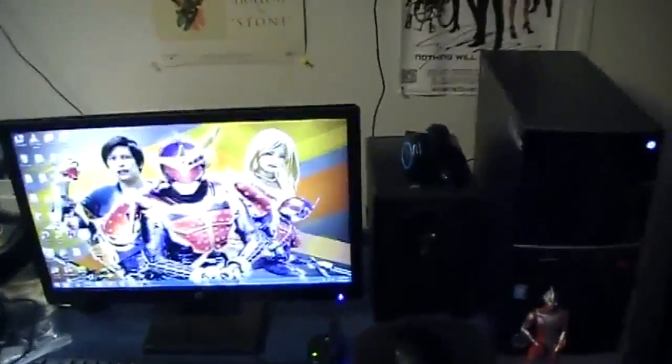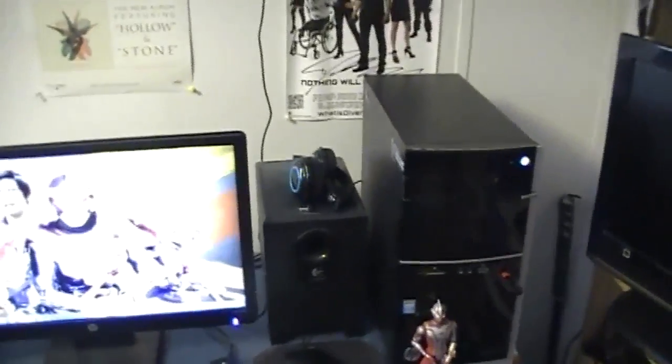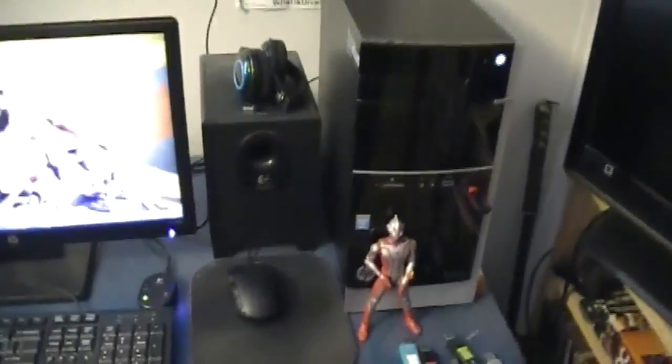Let's start over here. My workstation, my new computer I just got this year. I call it the Beast because it works so well editing videos. This is where I edit Toku Time and Rager's Pain-Per-View Lockdowns and other videos.